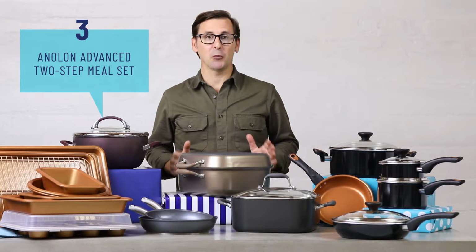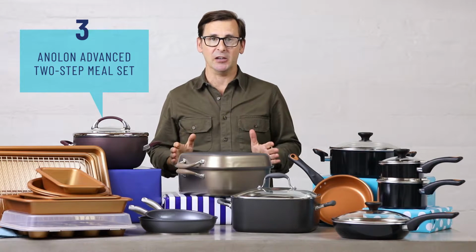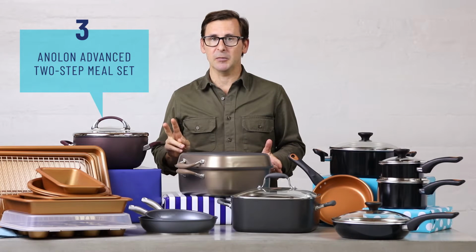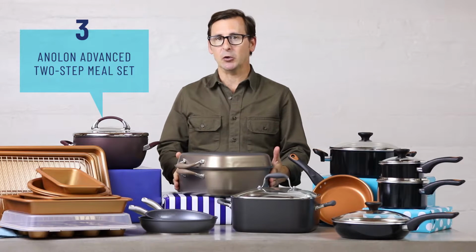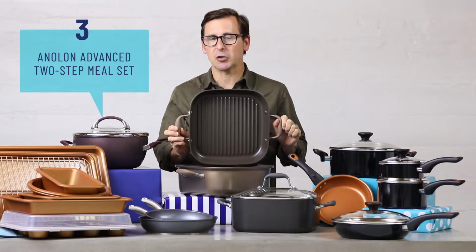So I'm sure everybody has that really creative home chef on their gift giving list that seems to have just about everything. I bet they don't have this. It's the Analon Advanced 2-step meal set. On the bottom, you have a 7-quart roaster. The lid also doubles as an 11-inch grill pan.